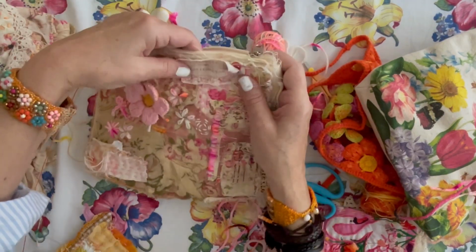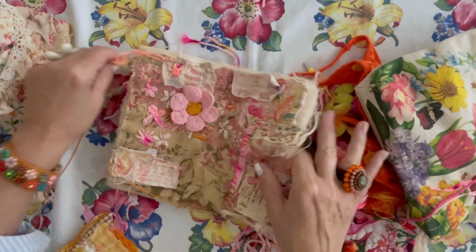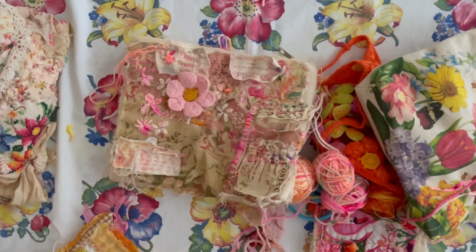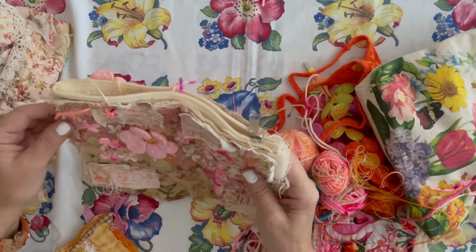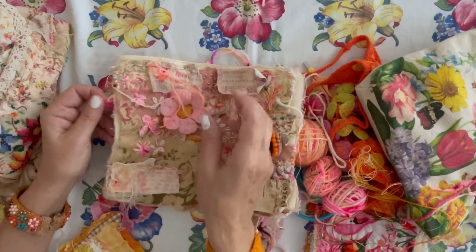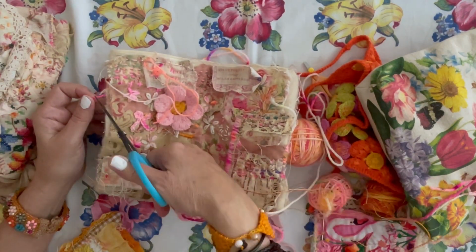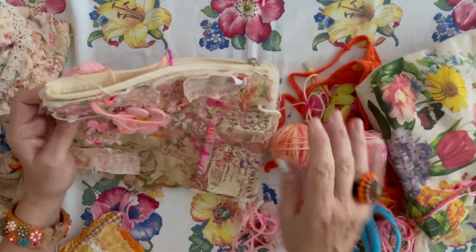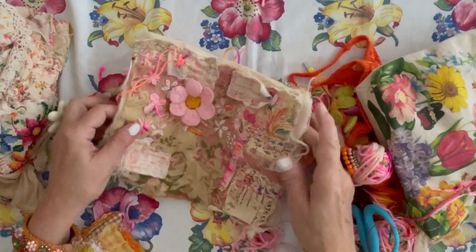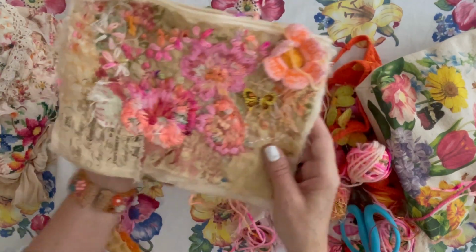So there you are, my friends, a little bit of an update on the pouch that was quite naked before I left home. Can't even remember how long ago that was. 10 days? I'm not sure. Doesn't matter. Each day is a joy. All right. So what have we done? We've added that beautiful daisy there, this there, and a butterfly.